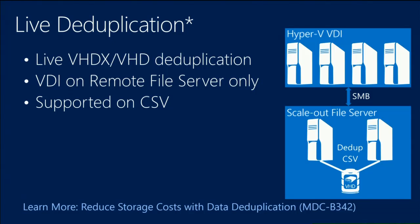Now, this is, again, an incredible technology. The reason being, as Jeff demonstrated in the keynote, you are not only getting capacity benefits, you are also getting performance benefits, almost 2-to-1.